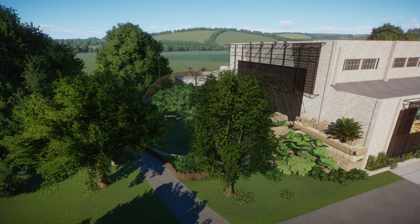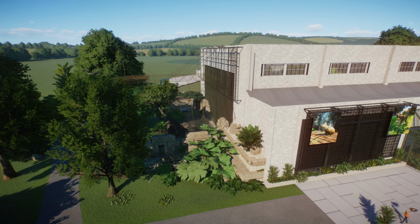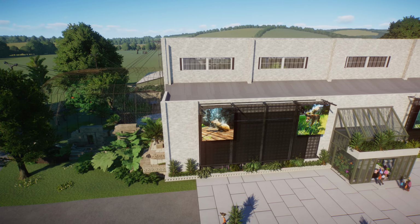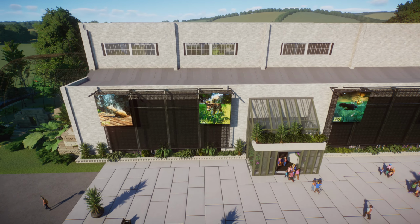And then, as of last week's episode, we have now finished off this tropical house. Really happy with how it turned out. The outside's relatively unassuming, but we've got our wonderful banners up there. Still need to put a bit of an eating area down in the bottom left there, but we'll get to that. We'll get it finished.